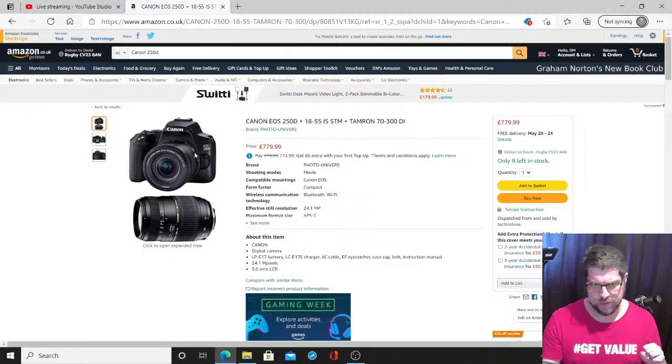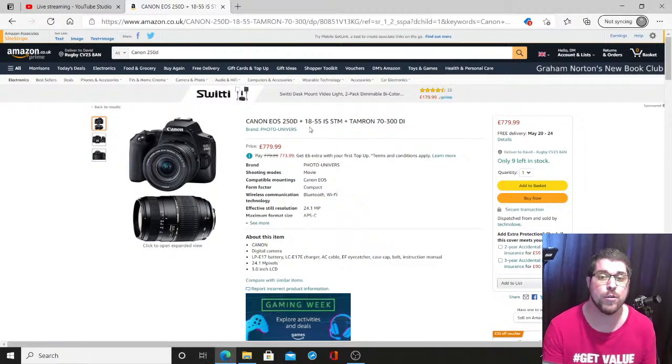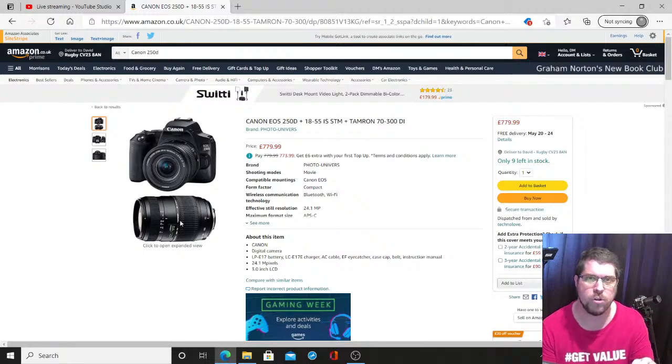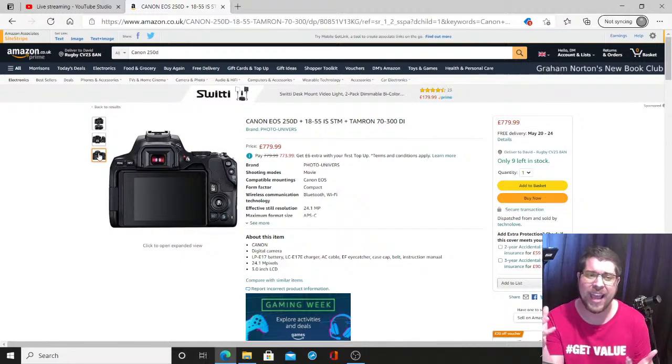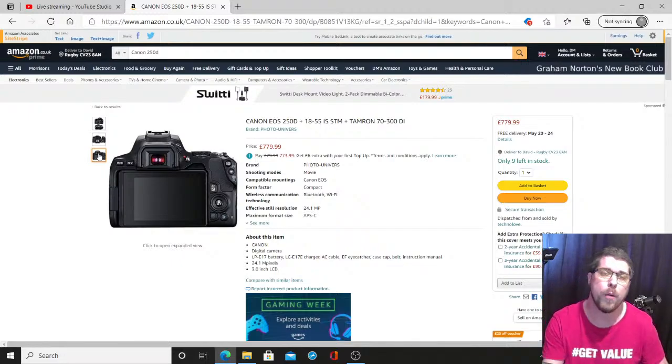It records in HD and 4K, I believe, and this comes with two lenses: an 18-55 and a 70-300. Bear in mind, one of these lenses would probably cost $300-400 each. That's a pretty good deal, to be fair. And it has a flip screen, and if you've got bigger hands or you just want a bigger camera, that might be what you want.